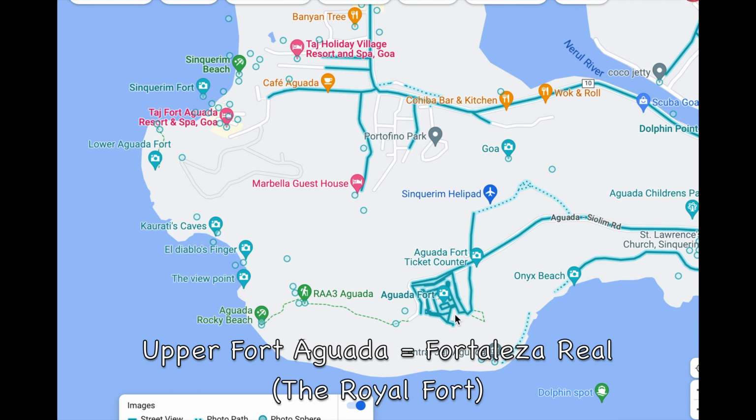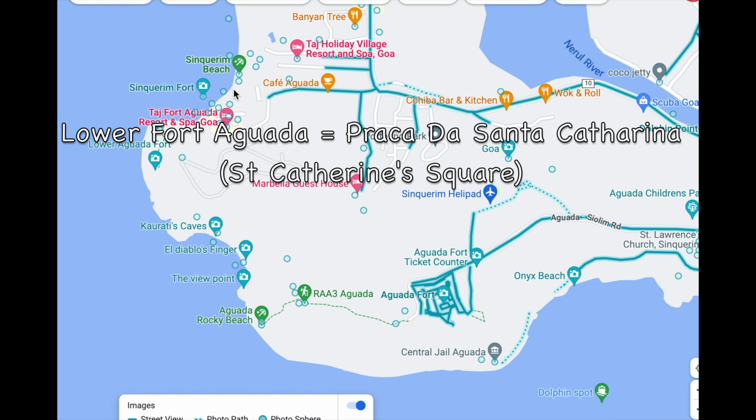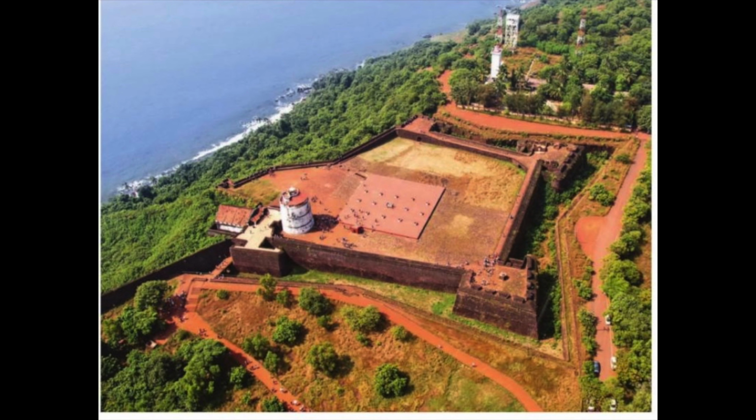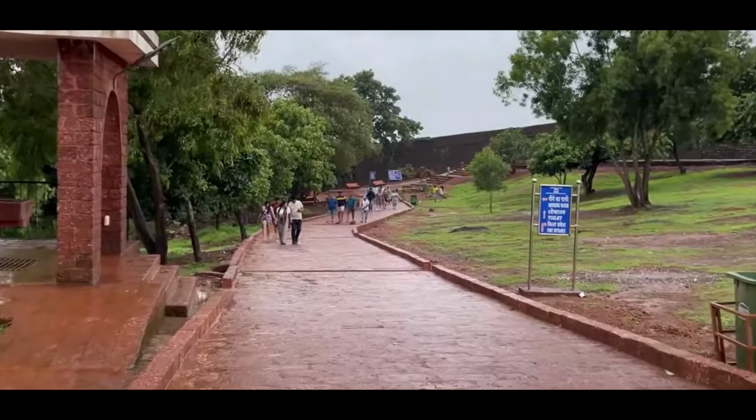The upper fort was also known as Fortaleza Real or Royal Fort, while the lower fort was called Praça de Santa Catarina or St. Catarina Square. Shaped like a star, the upper fort stands at a height of 260 feet above sea level. Join me as we take a look at the fort at close quarters.